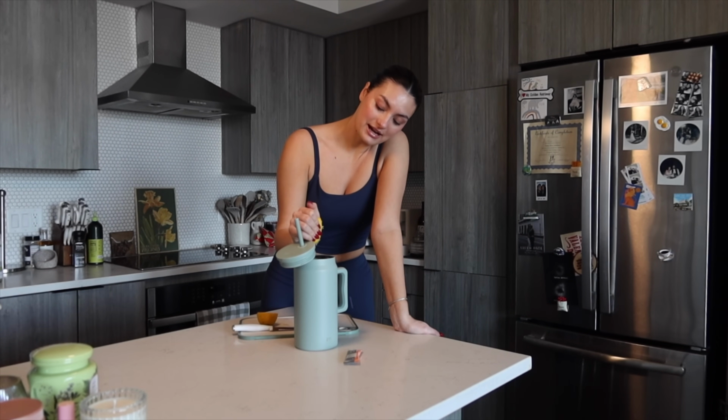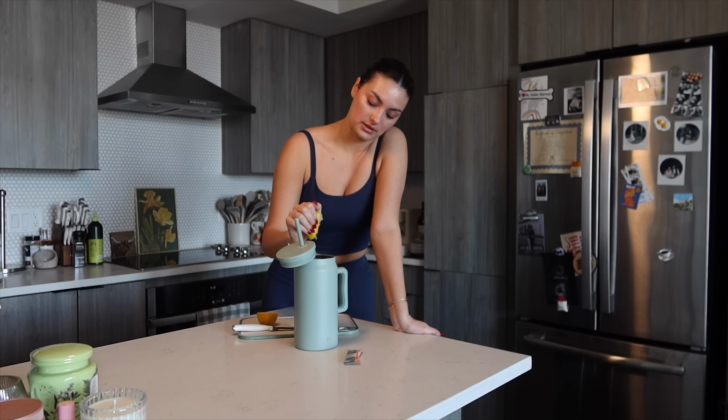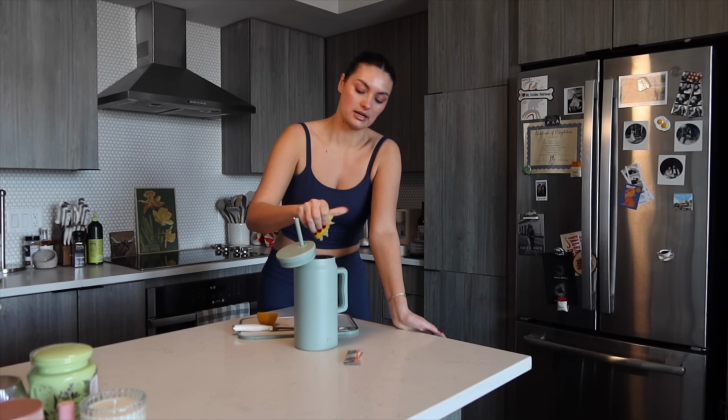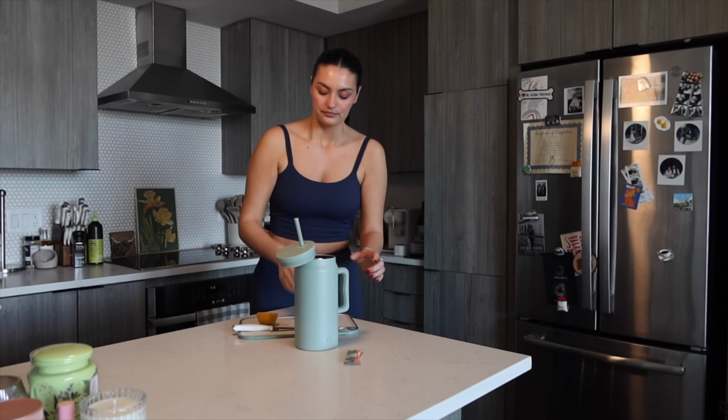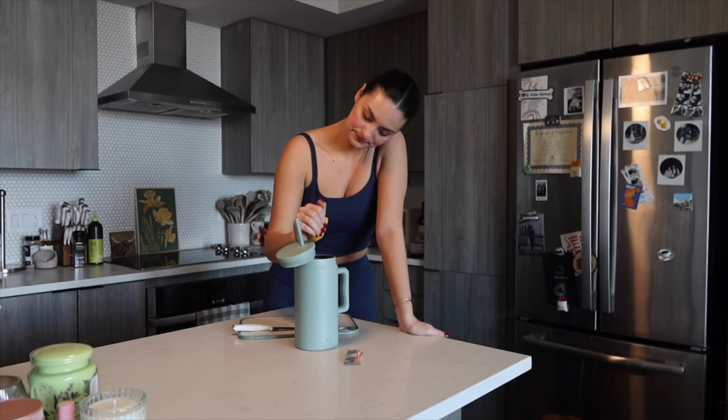So I'm already feeling dehydrated, which is totally my fault because I didn't drink enough water yesterday. And I know I'm gonna sweat a ton in my workout. I know I'm gonna sweat in the steam room. So I'm just gonna make electrolytes to take with me so that I can properly hydrate while I'm doing all these activities.